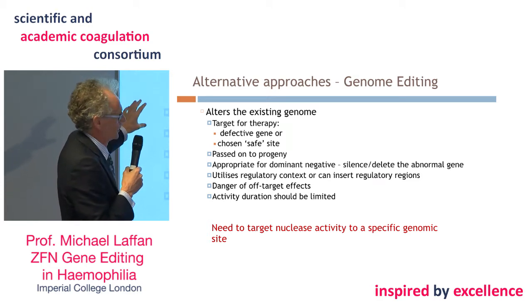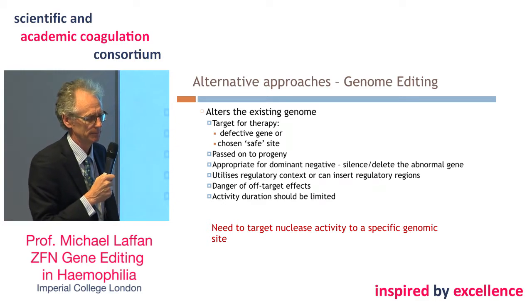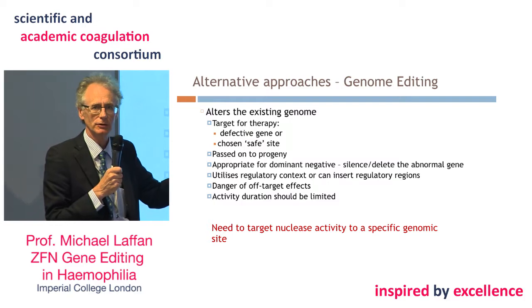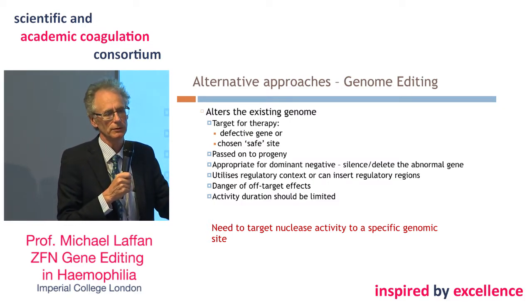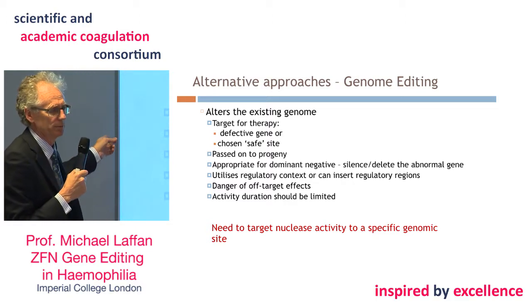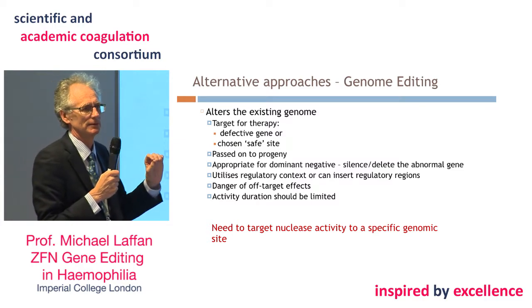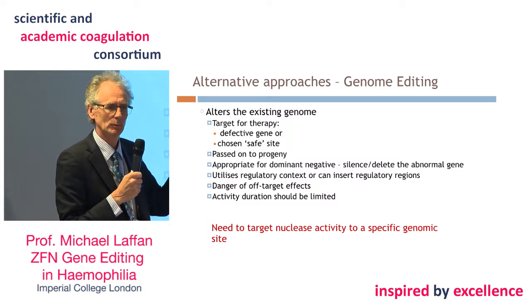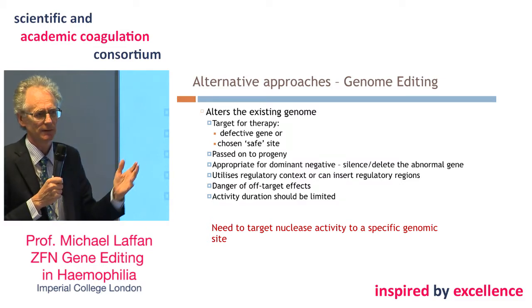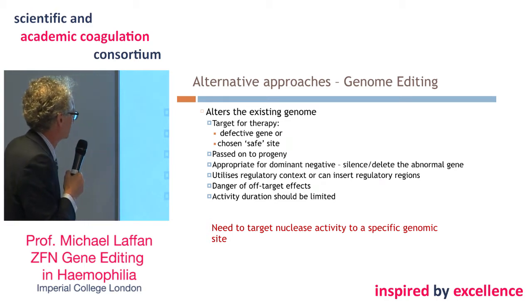You could also, if you want to simply add a gene, put it into a particular site in the genome. So the targets might be the gene that you're interested in, or it might be some other spot that you think is a good idea to aim for. The advantage of that would be that it's passed on to the progeny. So now it's in the genome, this new gene, or this corrected gene, will be copied either in toto or in its corrected form into the progeny of the cell, and it will be passed on. So as the liver grows, for example, the number of copies would grow.